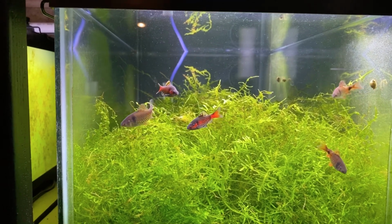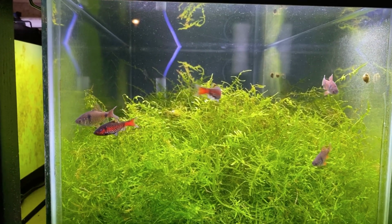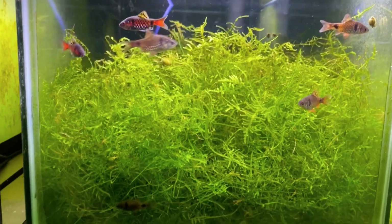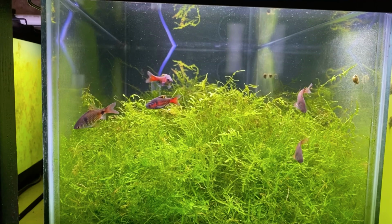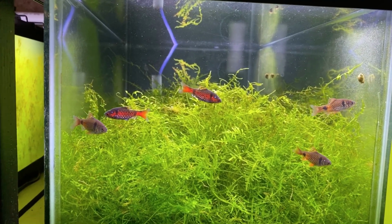Here we have a really nice breeding group of some Odessa barbs. There's just a ton of moss in here, and all the females like to go down in this moss. I'm sure there's a bunch of fry in here, but I haven't disturbed the tank in a while, so I wouldn't know for sure.